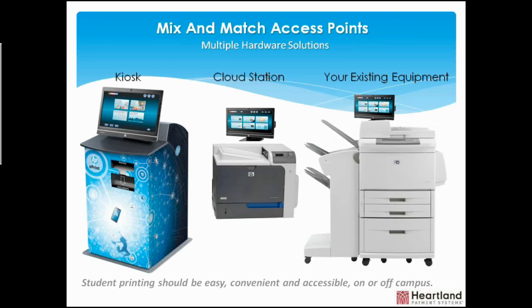Has a 23-inch touchscreen monitor, as all of our equipment does, so we can actually run digital advertising on the screen. Or if you don't want that, we can actually run campus alerts or tie into your campus RSS feeds.